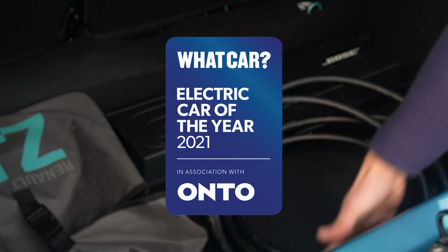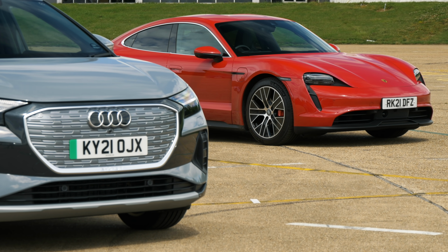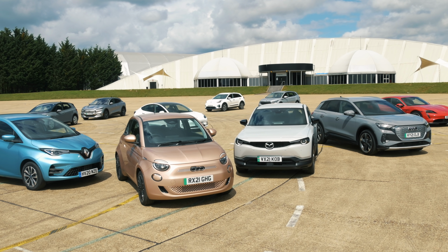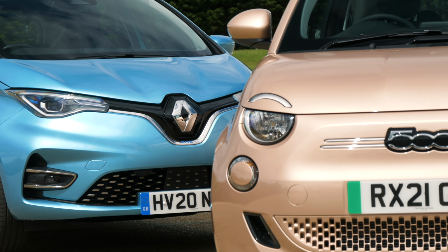And for this experiment, we have 6 award winners: the Kia e-Niro, VW ID3, SKODA ENYA, FIAT 500, Porsche Taycan, and Tesla Model 3. And we also have 4 wildcard entrants in the shape of the Mazda MX-30, Ford Mustang Mach-E, Audi Q4 e-tron, and the Renault Zoe.